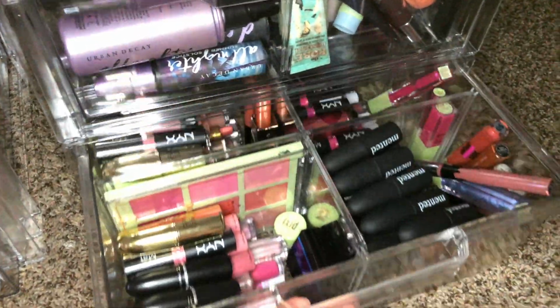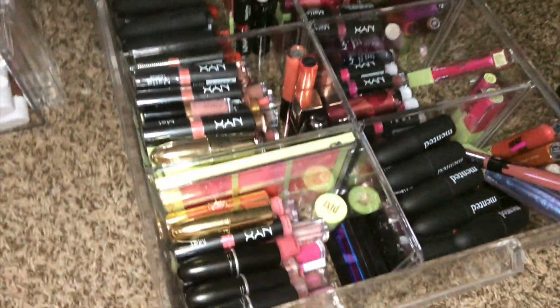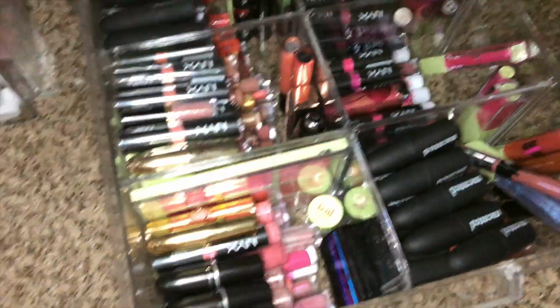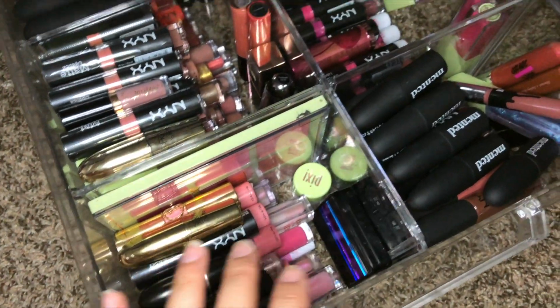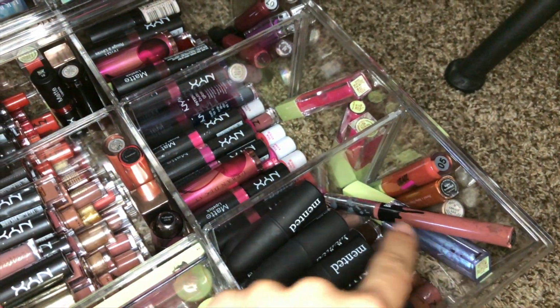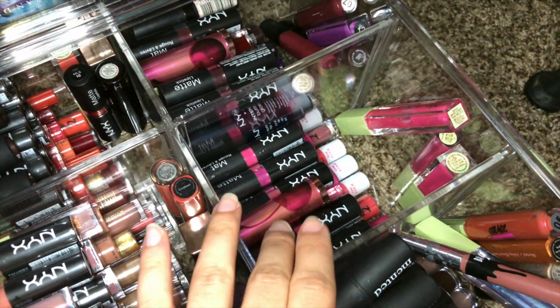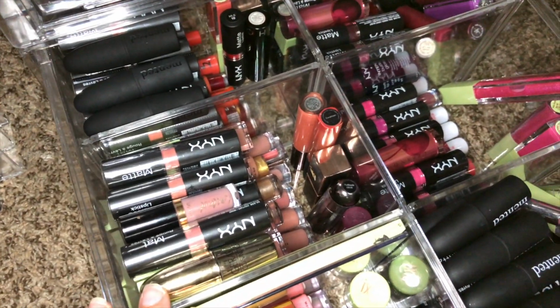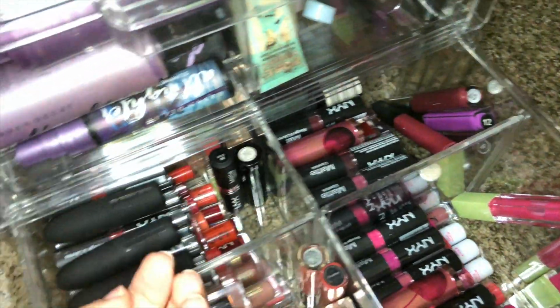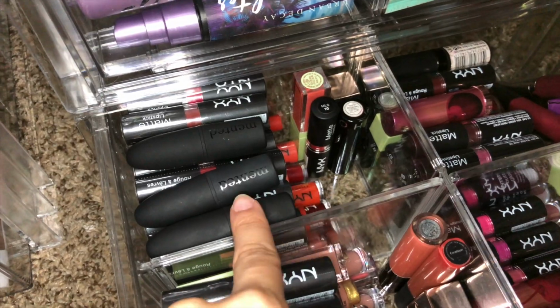And then the last drawer is my lip drawer. So I organized this based off of color. So this section is the light pinks. These are the brown lippies with a random gloss thrown in. These are the dark pink lippies. These are the nudes. These are the plum or purple kind of family. And in this drawer is all of my reds.